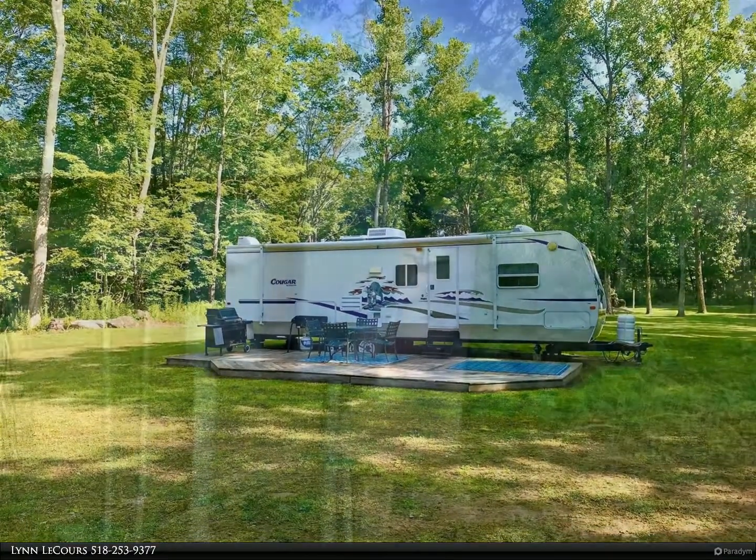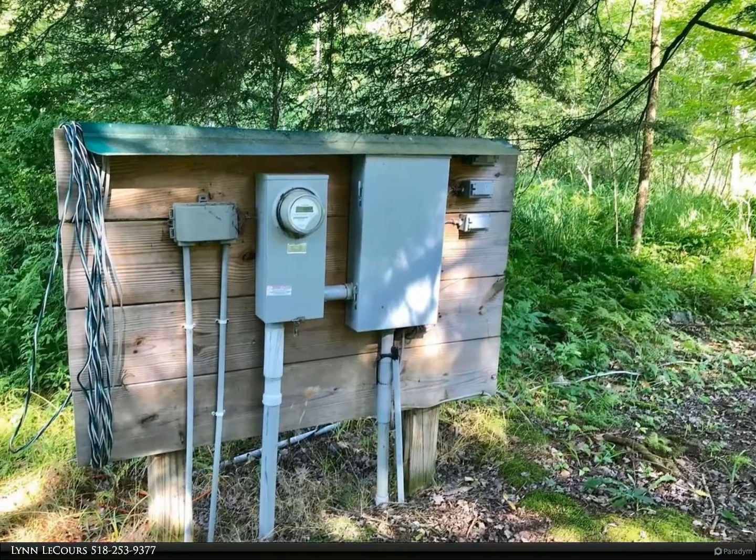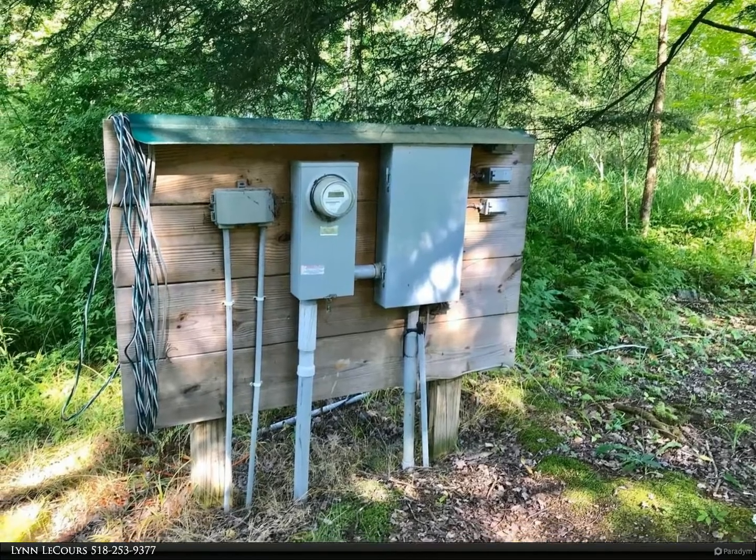Septic, well and electric are already in place. Hookups for two campers on site. Camper included in sale is in pristine condition.